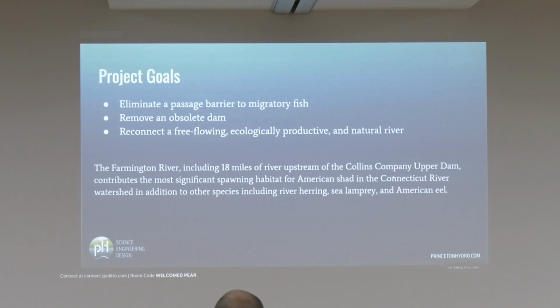Matt will speak about that in detail later on. But the goal of this project centers around that fish passage component, and that's what NOAA is interested in. That's what Connecticut DEEP is interested in, and obviously that's what we're interested in. So that's our guiding light for this design.